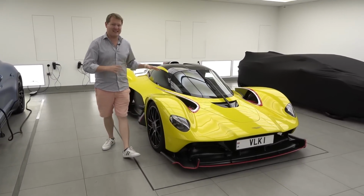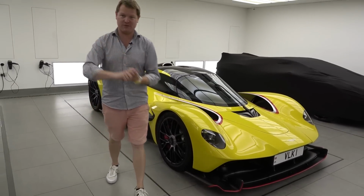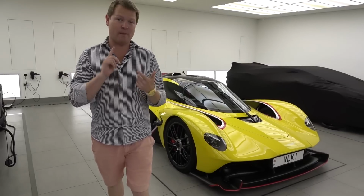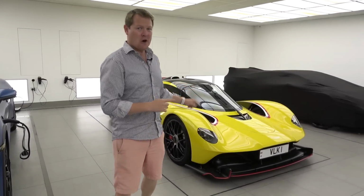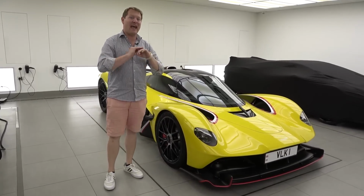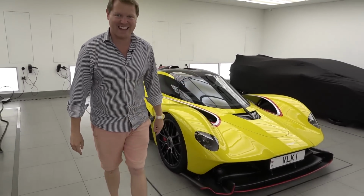This is the Aston Martin Valkyrie, the customer road car spec. I've been lucky to ride onboard factory prototypes, to even go on board the prototype of the AMR Pro race car, but we're now ready for customer cars of arguably the greatest car that has ever been produced to date. So let's check this out. The Aston Martin Valkyrie.